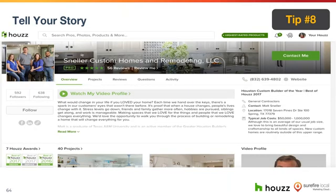Tip number 8 is, when it comes to your Houzz profile, you want the description to really tell your story. Make it as exciting as possible and really play up your location and how you can help improve their lives by improving their homes. Here's a profile of a local roofing business, and you can see that they have a great detailed description and list out all the areas they serve, the services they offer, and the certifications and awards they've earned. The description is a focal point of your profile, so it doesn't hurt to add as much information here as possible.